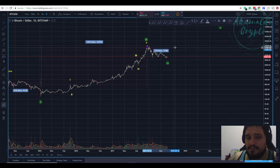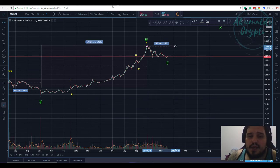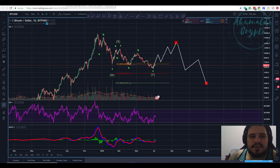We might finish this bearish market, this correction. I don't know. Or perhaps we finish it now. We never see this failed impulse wave, and we go up and we challenge this 20K. We go up and then, of course, we would see higher highs.